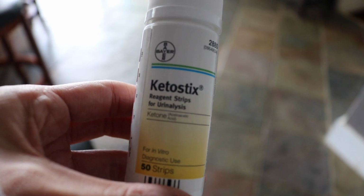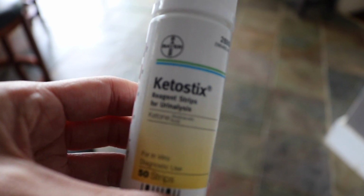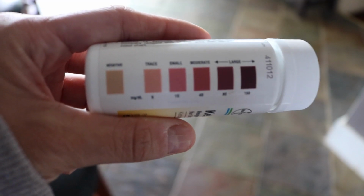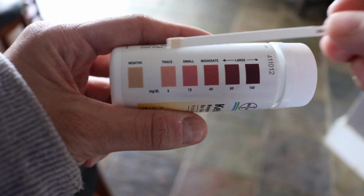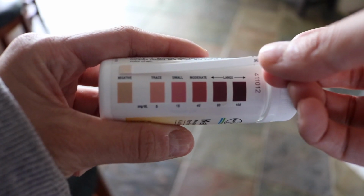So the last thing I'm gonna show you guys today is these keto sticks. These are little reagent strips that allow you to test your urine to determine if you are excreting ketones. So you guys can see there is a scale here to tell you approximately how many ketones you are excreting. So this is a blank one. This means it's negative. There's nothing coming out in your urine.